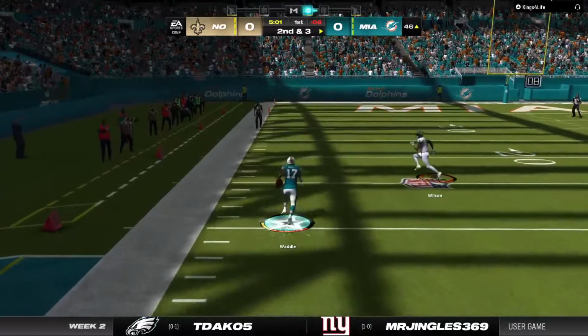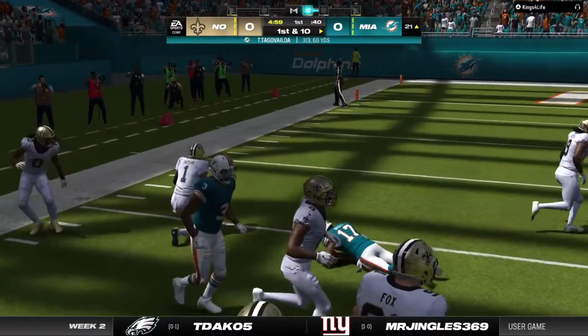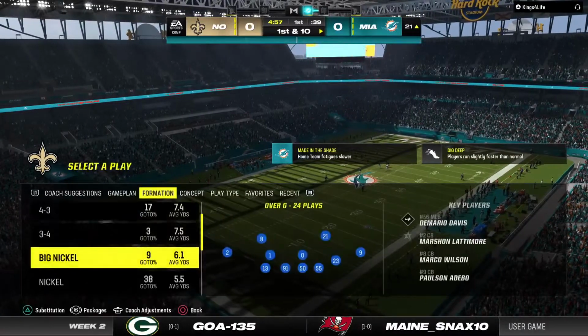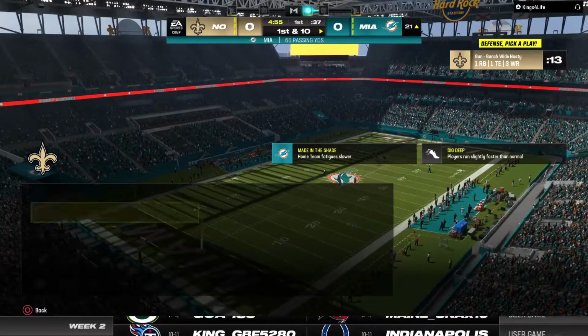Tua getting it quickly out to Waddle. Powering forward. They'll get this one down near the 20-yard line, just shy of the 20. A first down there on a pickup of 25.